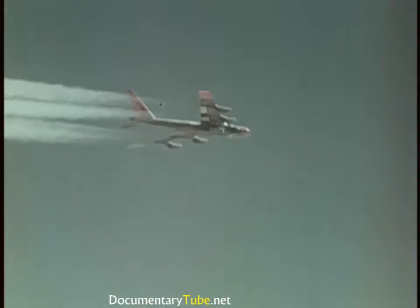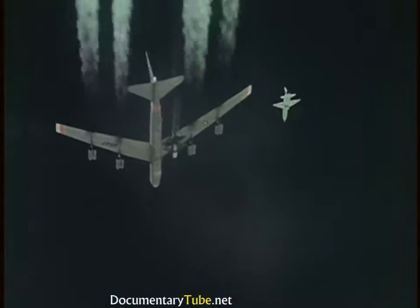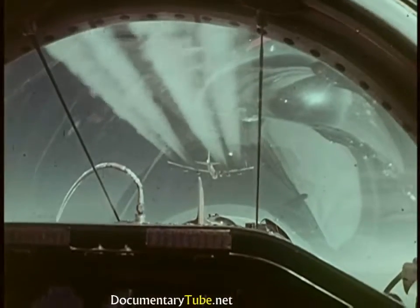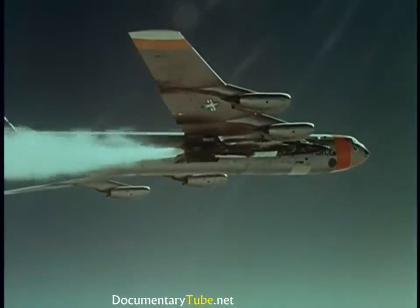This careful program of flight tests, flown by pilot Scott Crossfield, proved the X-15 would do just what its designers hoped she would. Ready to launch. 5, 4, 3, 2, 1.